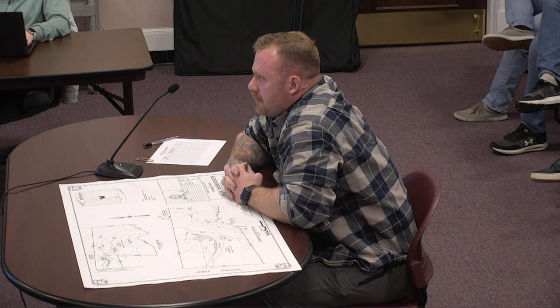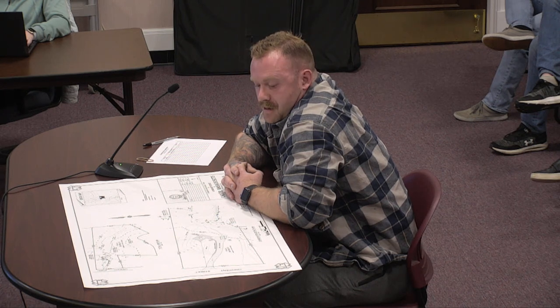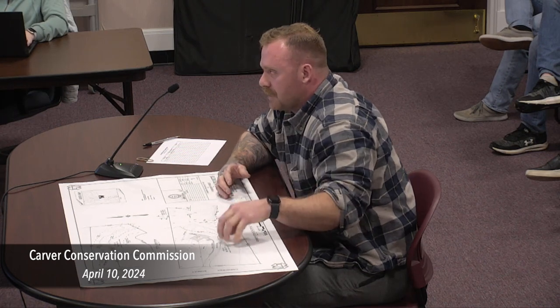I can redo the engineering plans, and then I'm not sure on the exact location. I know the house is set back far enough where I can go in front of the house as long as I'm 50 feet away from the street for the setback. I just don't know the location yet, but it will be on the other side of the driveway there. Okay. Right.